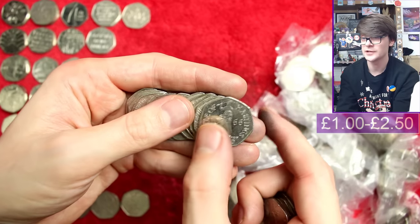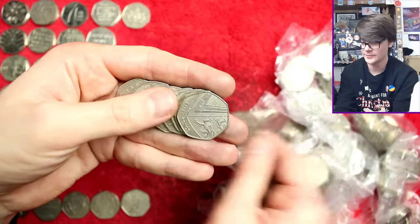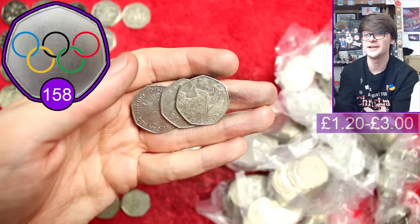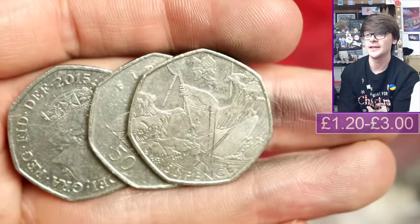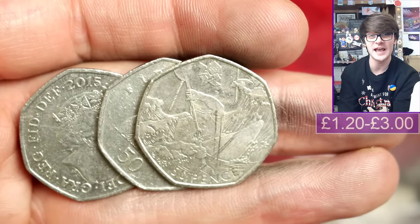Battle of Hastings, will this be a restrike? No. As we said earlier when we found one, it is still a smidge over face value though. Oh, Olympic number two, Holy Toledo. I reckon we should probably get 10 Olympics, maybe a little under that, because I think a fair average is one a hunt, maybe one every two hunts, so five. Between 5 and 10 I would estimate.